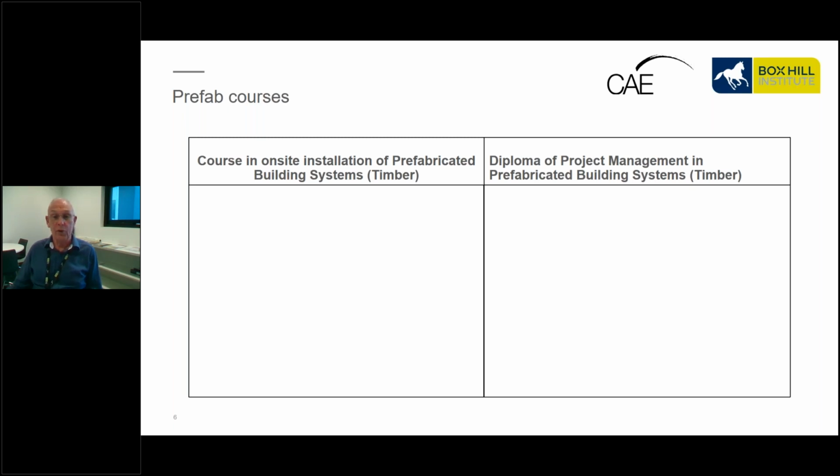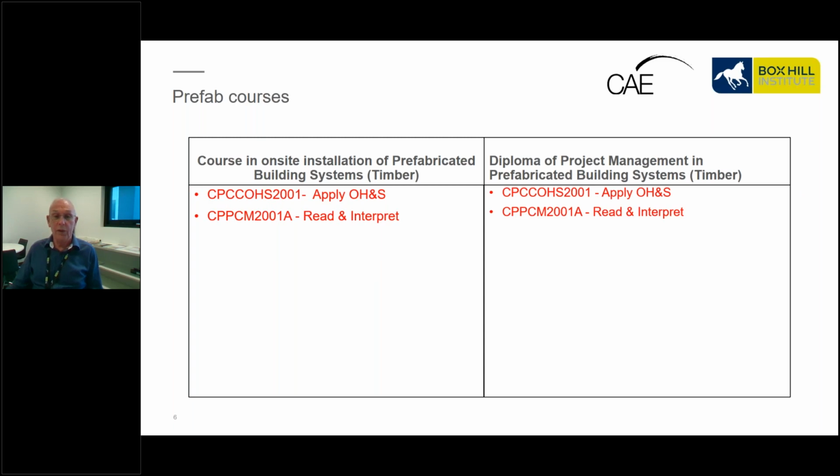First of all, let's have a look at the course units that you'll be required to undertake. The first 2 units in both courses are the same. If you've recently done a Cert 3 in construction or carpentry and joinery, you'll see that they're the same units you would have done, and we can RPL those units in both courses. The other one is carrying out setting out in the prefab area. That's another one you carpenters would have seen as well.